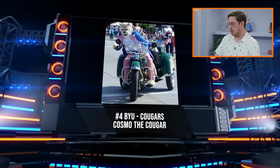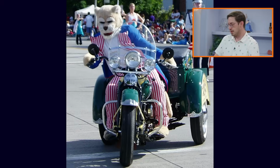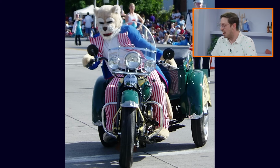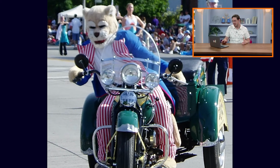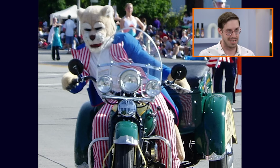This is the BYU Cougars. This is Cosmo the Cougar. Cosmo the Cougar was part of the insurrection for sure. Look at this outfit. Look at his face. This guy looks like an old angry Southerner who was misled by Trump.